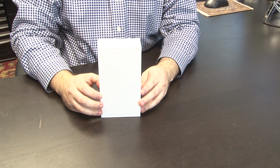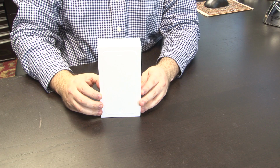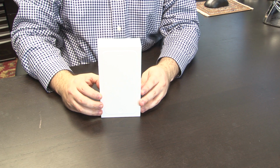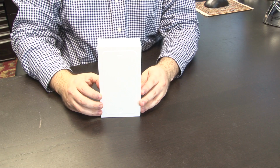All right now, we are here with the iPhone 6 Plus. Many of us have been waiting for a larger iPhone for quite some time now, and it's finally here. It's finally arrived. We're going to unbox it. We're going to set it up. We're going to take a look at some of the specs, get some initial impressions.